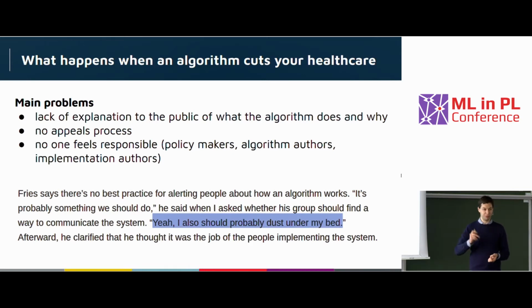The creator of the model, so this smart researcher who created it, he was asked like whether he felt responsible for alerting people how this algorithm worked and potential impact. He said, yeah, I should also probably dust under my bed. So he didn't feel responsible at all. And I can kind of understand that.